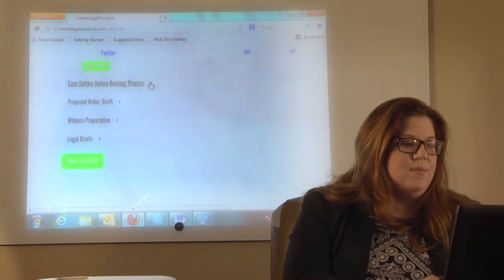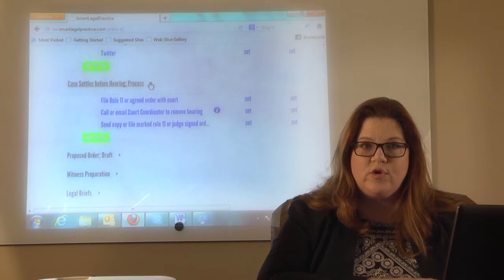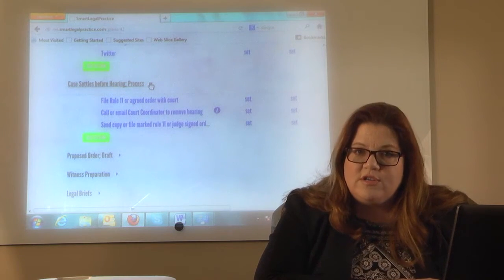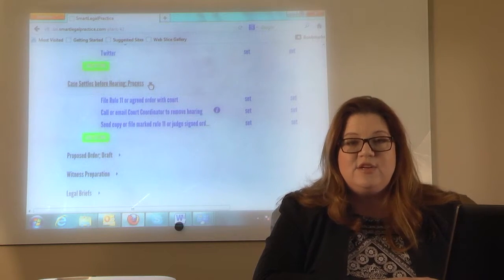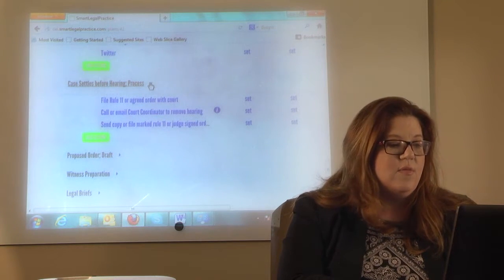Well, if we do settle, there's still steps to be taken. So one is you need to get a signed Rule 11 or order. No oral settlement, that's not real. You need a signed Rule 11 or order that you can enter with the court before you cancel your hearing so that you don't get tricked by a tricky lawyer. They have actually signed something. So I get that signed and filed with the court.